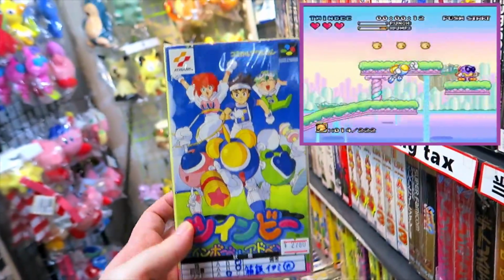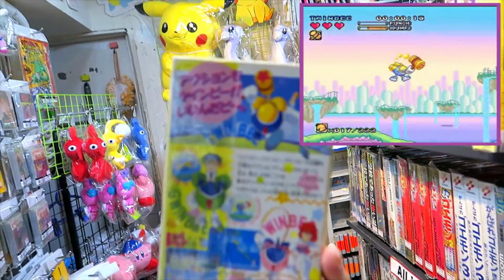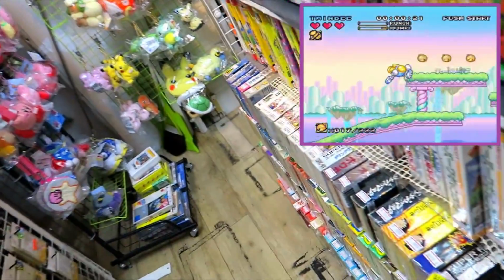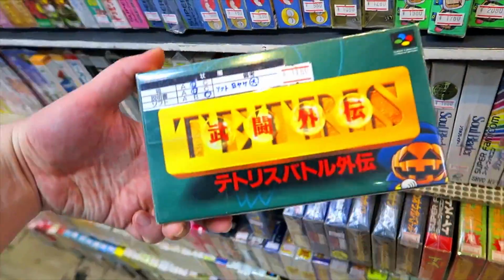Twinbee Rainbow Bell Adventure. I really like this game. A lot of fun. Super colorful graphics. And kind of reminiscent gameplay of Rocket Knight Adventures, actually. It's a really great one. That one did not get a release in North America, but I believe it was released in PAL regions.